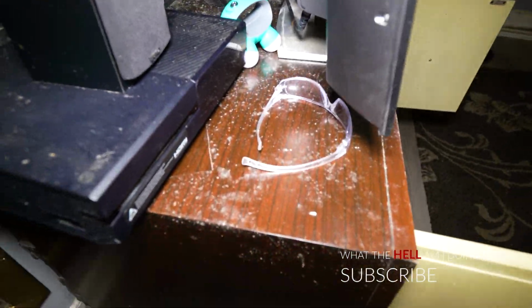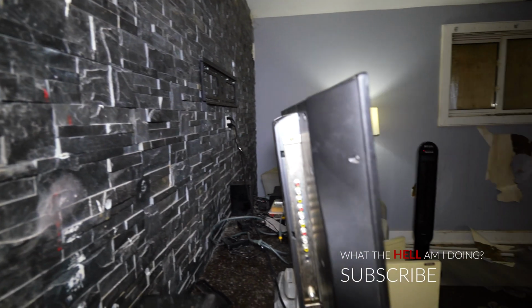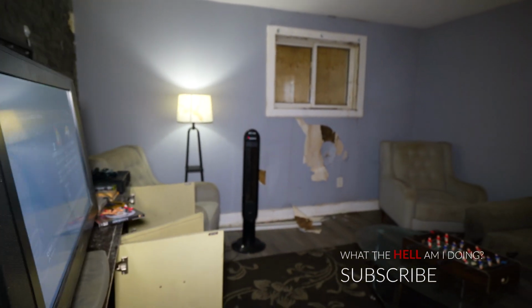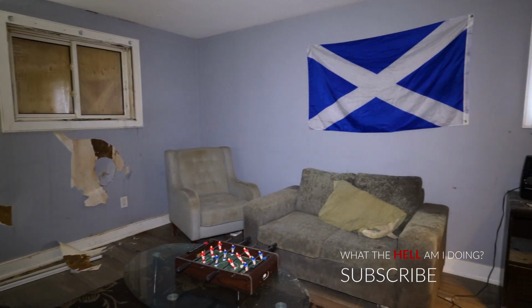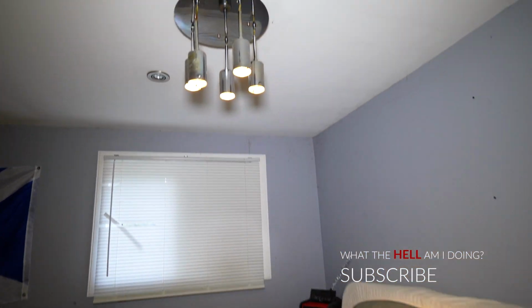But even back here, look at the mold. So bad. What do you guys think? What happened here? It seems like everybody left in a hurry for some reason. That's an interesting light.